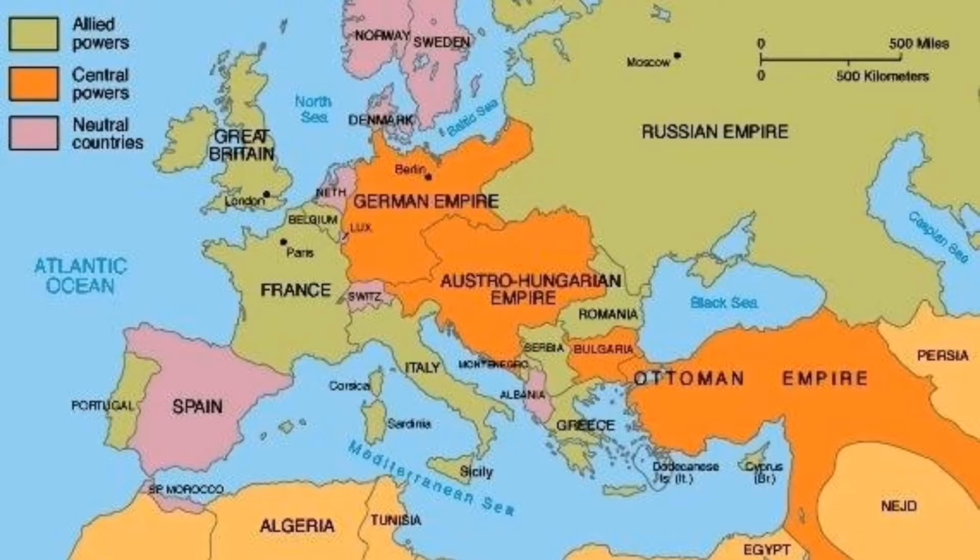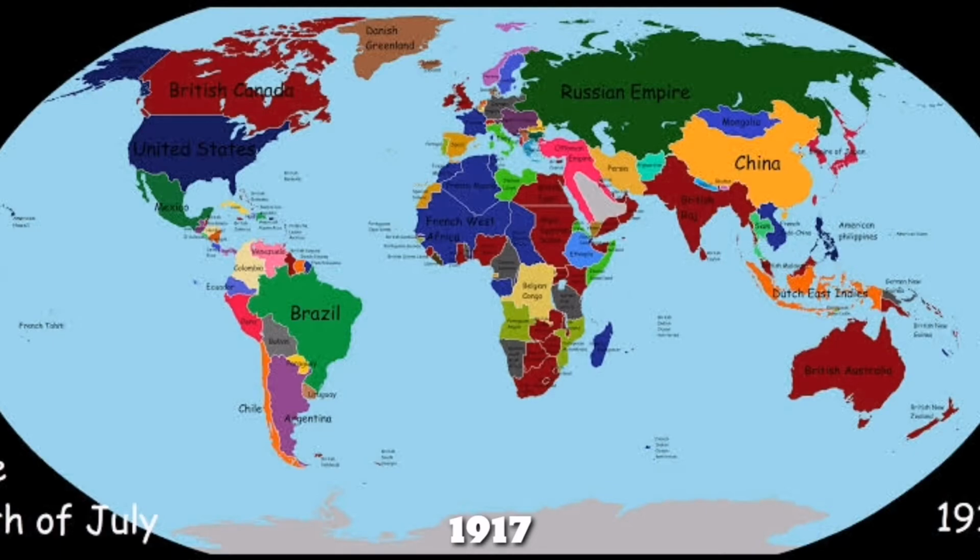The Central Powers led by Germany declared war on the Entente Powers led by Britain. By 1917, diplomacy and fear had dragged the entire world into the European conflict. Japan, China, and the United States all joined the fighting.